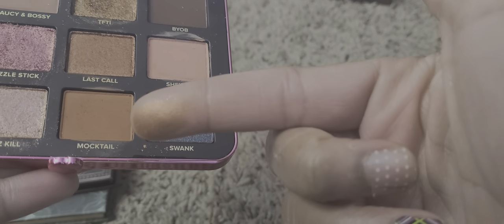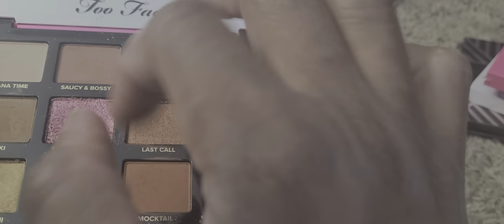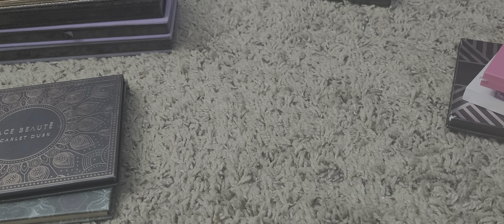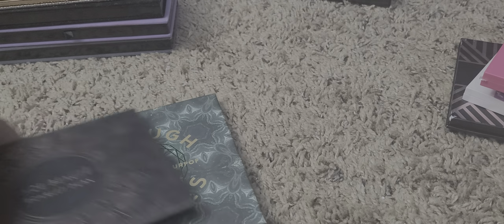This one is okay. That's Last Call. This is the only reason I would hold on to this palette, this TFTI or whatever it's called. That's the only reason I'd hold on to it. This blue is just all right. On the whole, Too Faced is just inconsistent. They should change their name to something that reflects their ability to be consistent.